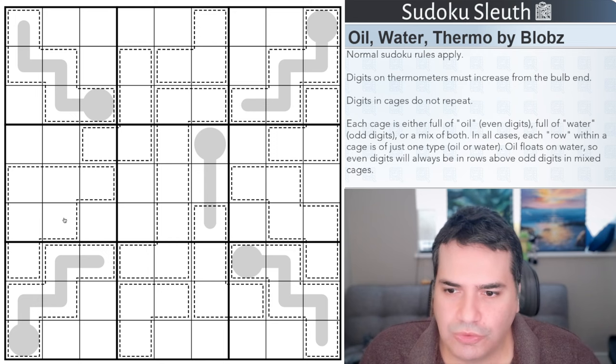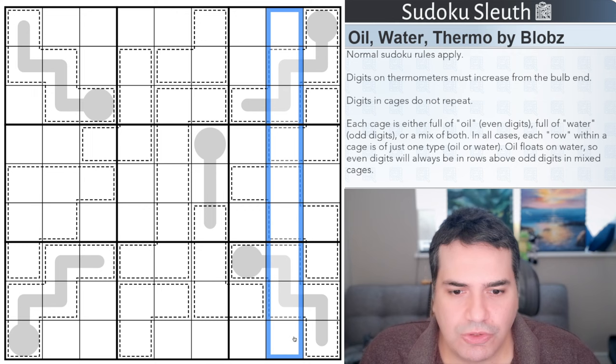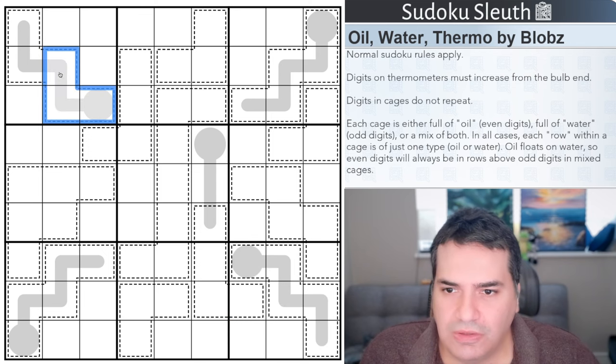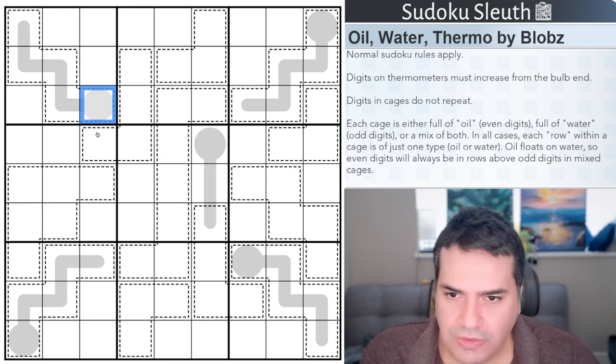So normal Sudoku rules apply. That means place the digits 1 to 9 once each in every row, in every column, and in every 3x3 box. This is all going to be familiar. Digits on thermometers must increase from the bulb end. So if you imagine that these are physical thermometers, then essentially just like in real life, the digits must increase from the bulb end.